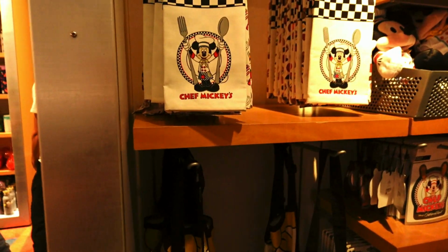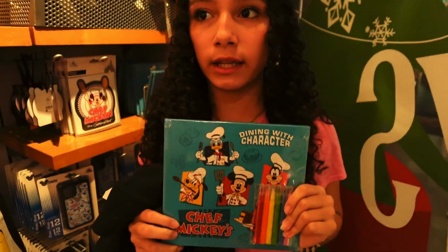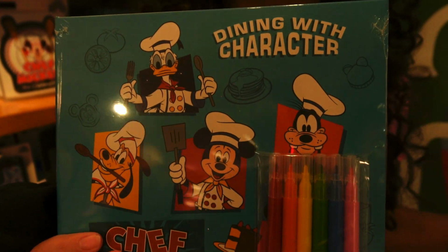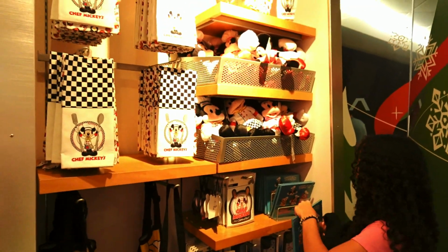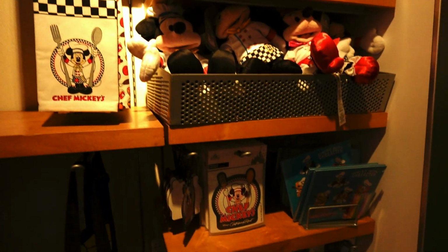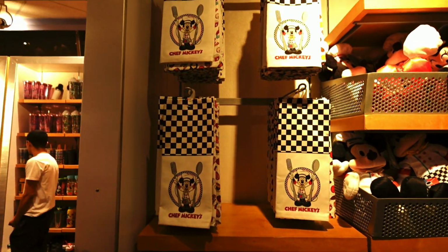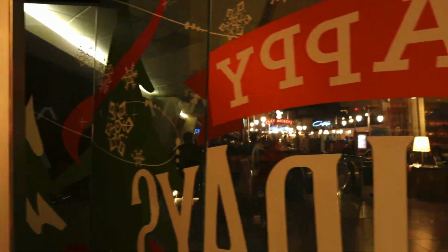So, guys, for the Chef Mickey's, they have stuff here. Show them the book. If your kid wants to get signatures at this certain restaurant, come and get this in the corner that you will probably never even find. We didn't. They got a basket too. Mickey and Minnie there. We went to the restaurant last time, we didn't see this. Cool. And Chef Mickey's right over there.